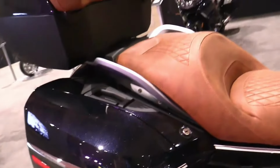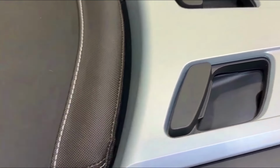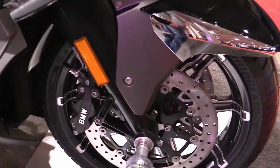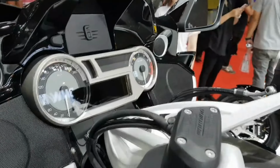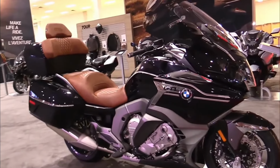BMW K1600GT, a motorcycle for discerning riders. The BMW K1600GT is a premium touring motorcycle that caters to experienced riders who demand the best. It's a machine that blends exhilarating performance with unmatched comfort, making it ideal for exploring the open road in style and luxury.